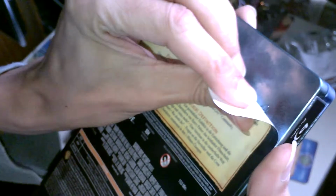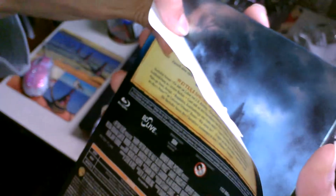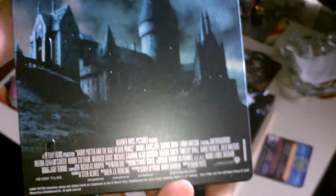Ah, there's artwork on the back. Normally you get what's on the card, don't you? Typed on the back. Oh, it is a lovely steelbook. Look at that. Whoever's got this series of steelbooks will know. Oh, that is a lovely steelbook, isn't it? You're picking that up, aren't you?